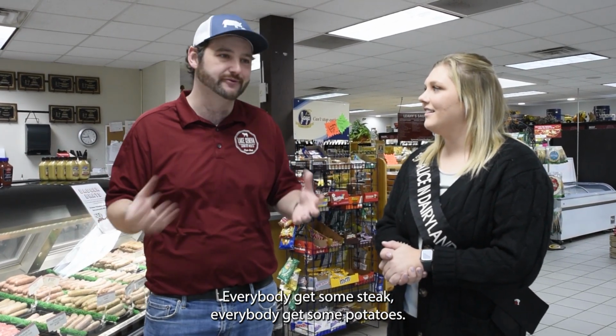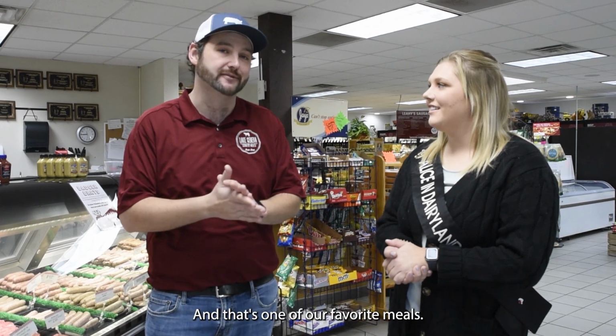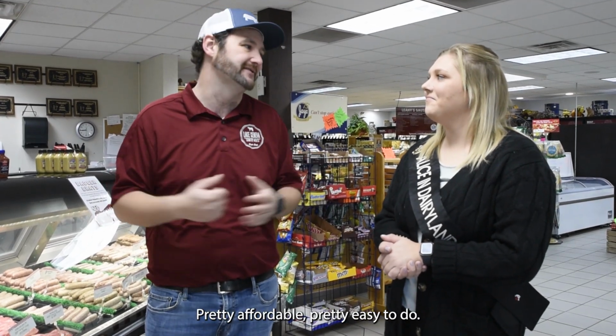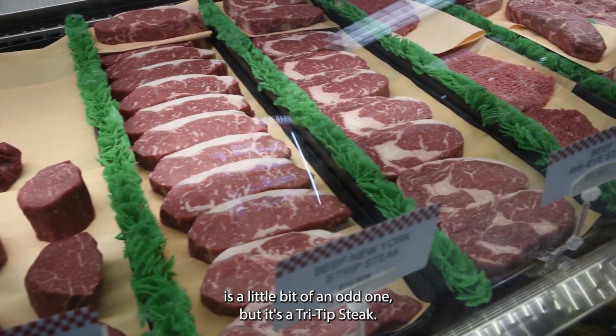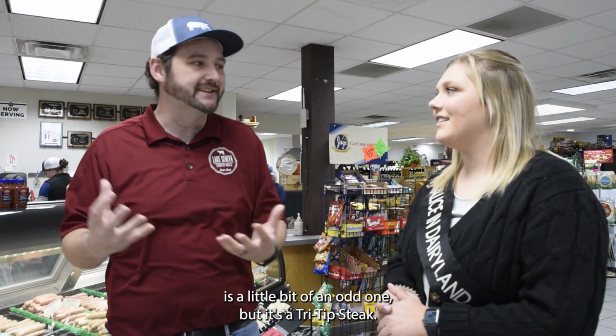Everybody gets some steak, everybody gets some potatoes. And that's one of our favorite meals. It's pretty affordable, pretty easy to do. My favorite cut of beef is a little bit of an odd one, but it's a tri-tip steak.